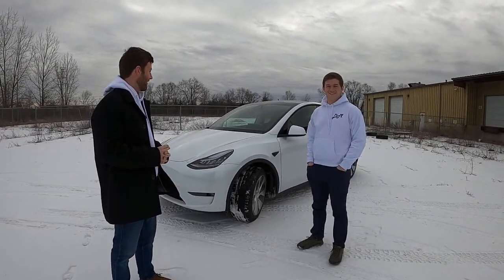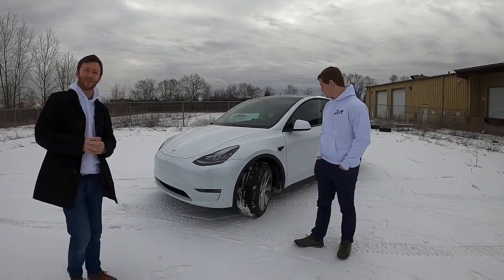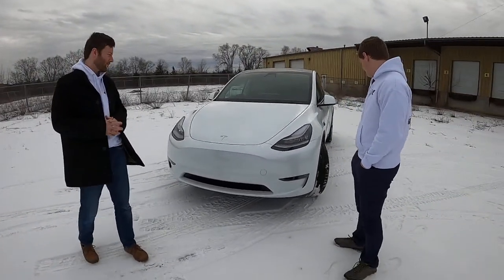Got Nathan down here and we wanted to show you all the Model Y. So we'll do a quick walk around and then we'll go for a little drive and talk about the interior things and then do another walk around later on.